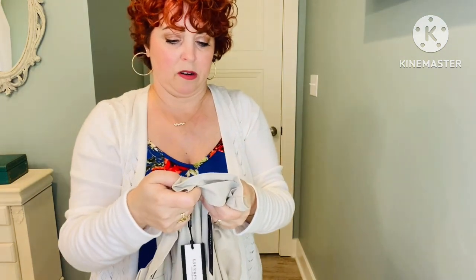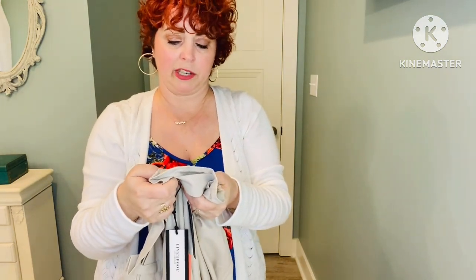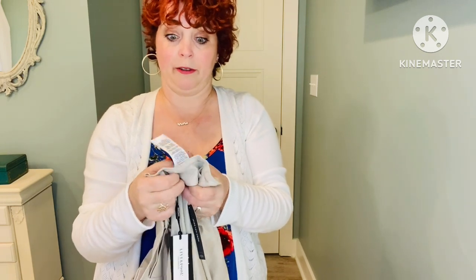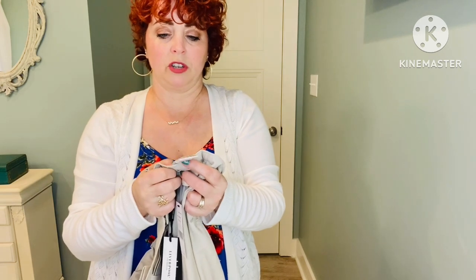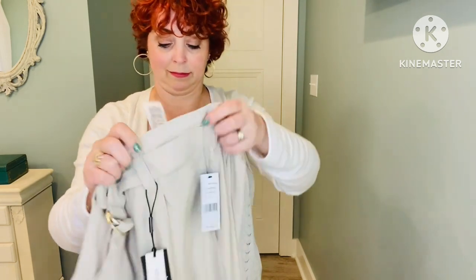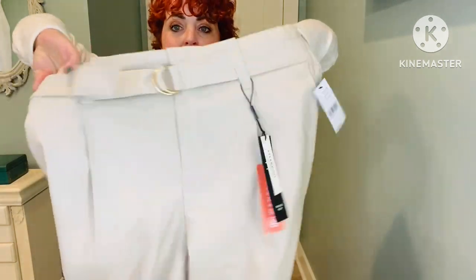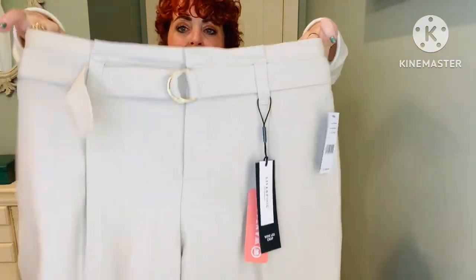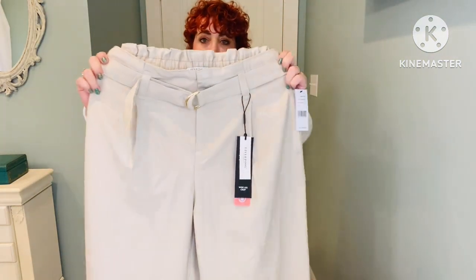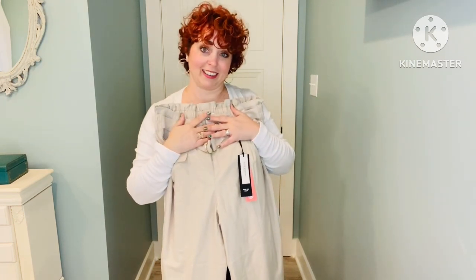And these are 47% polyester, 44% viscose, 6% elastane, 3% other fiber. Wash inside out separately. These are cute. We'll have to see what they look like on. It might overwhelm my petite frame, but we'll give it a go. So, those are my pieces. Stay tuned for the try-on and we'll see how they look.